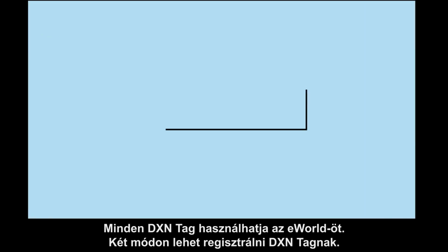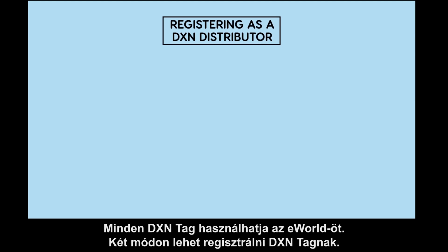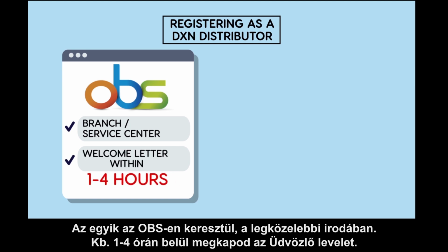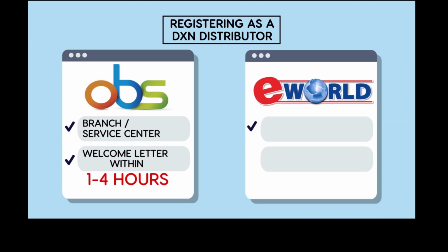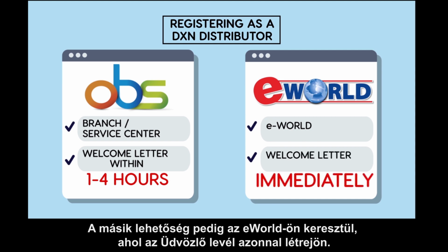All DXN distributors can use eWorld. There are two ways to register as a DXN distributor. One is through the OBS, by registering at the nearest branch or service center. It will take about 1 to 4 hours to receive the welcome letter. Another way is through eWorld, where the welcome letter will be generated immediately.